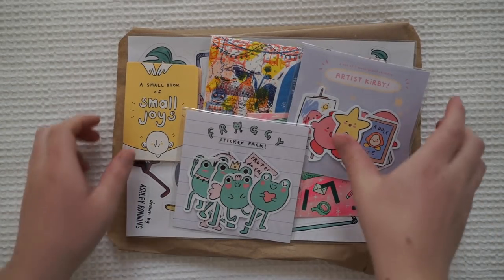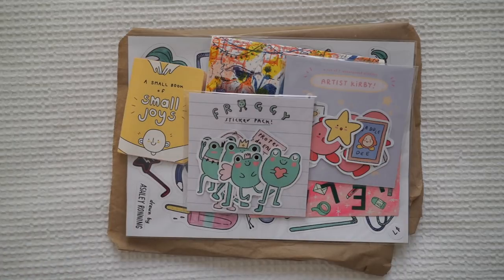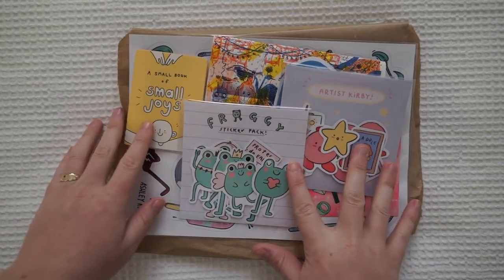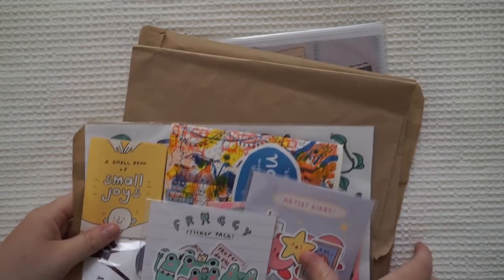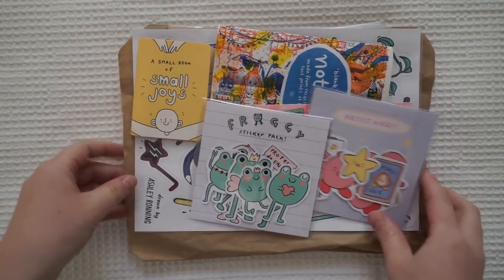Today I'm going to be showing you all these goodies that I got from the zine fair. I actually went a few weeks ago now, I think it's been about a month since I went, and I got lots of goodies from all these amazing independent artists, and I wanted to show you their incredible designs, stickers, stationery.